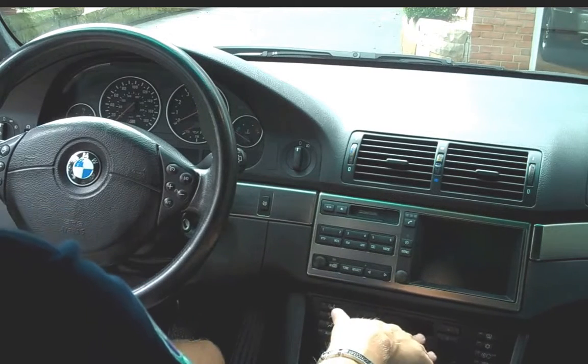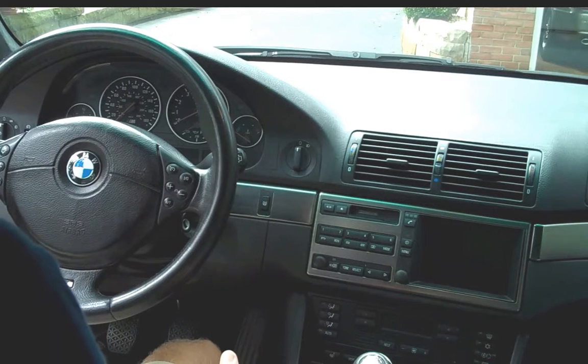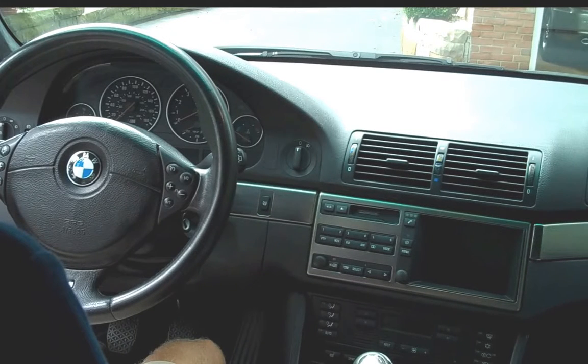Down here is your dual zone climate control. You're going to have your residual heat. It'll store heat from the engine to heat the car at a later time, which is nice. Heated front seat, sport button. That's going to quicken up your shift, make your suspension a little harder, and make the car a little faster.